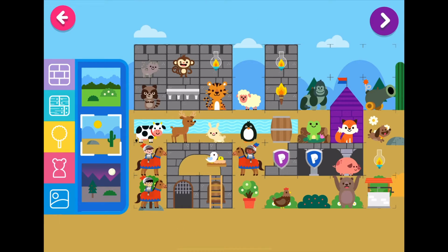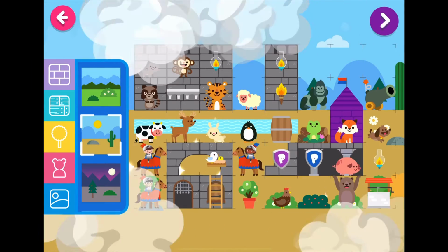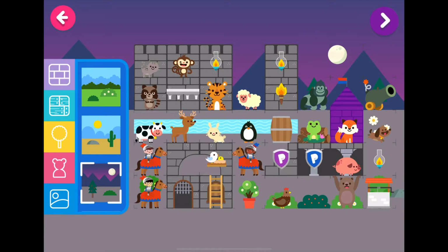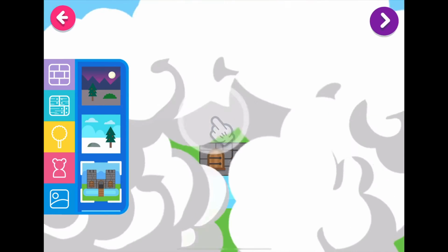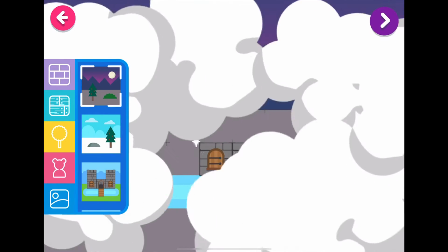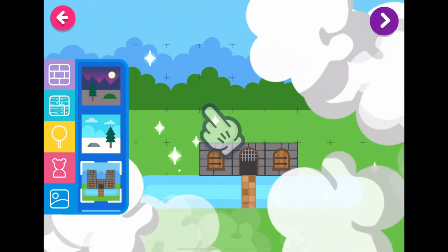Oh, different themes. Oh, I see. So that makes it look like a forest. And now we're in a desert. Ooh, and now it's nighttime with mountains in the background. Ooh, that one looks like it's winter with a bunch of snow. Ooh, that one wiped everything out, didn't it? It sure did. Everything's gone now.